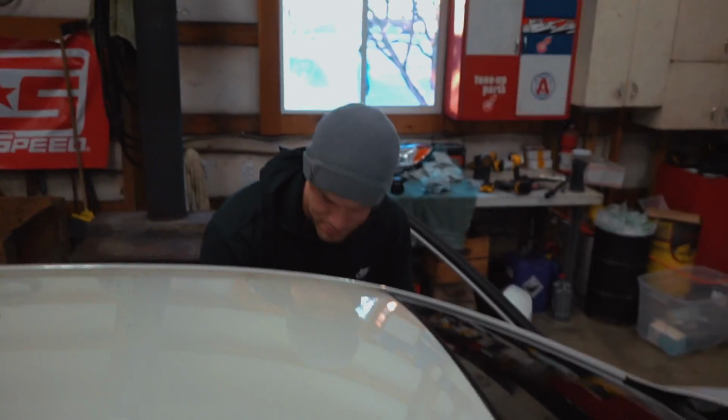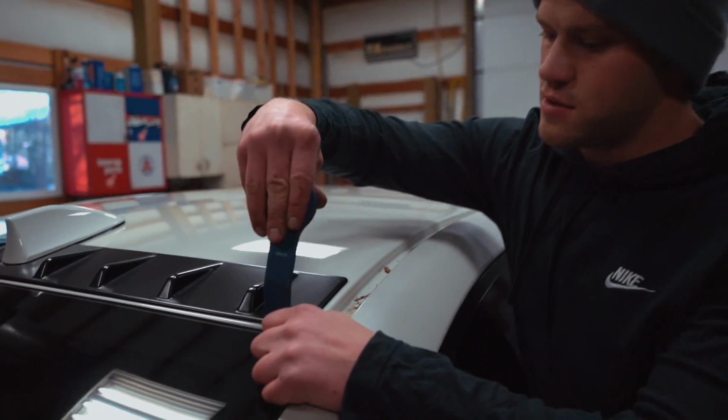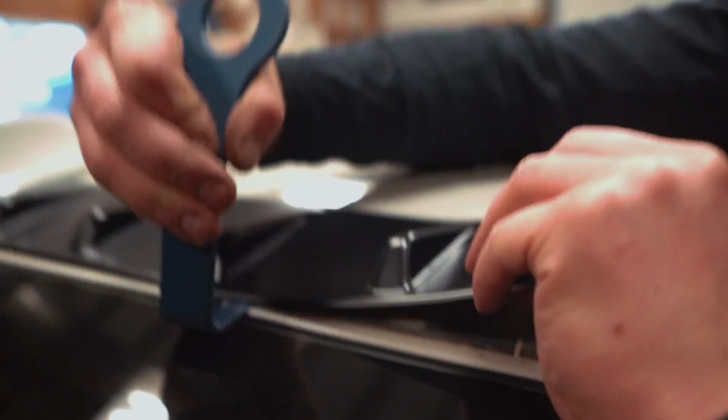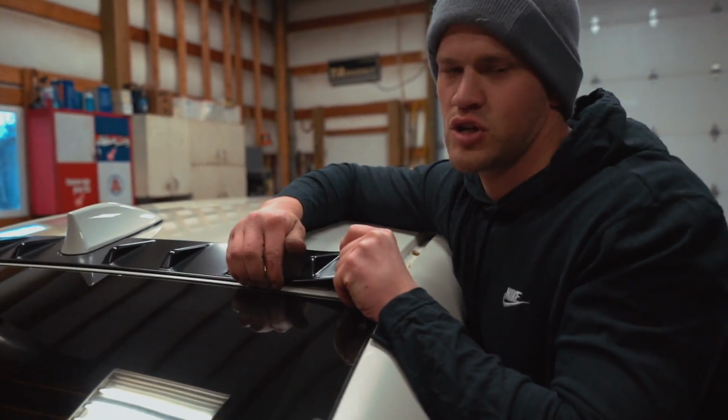The very next thing I'm gonna remove is this little shark fin, or what do you call this thing? All right, well, I'm gonna spend the next 4 hours taking this guy off along with all the glue. I'll see you guys then.